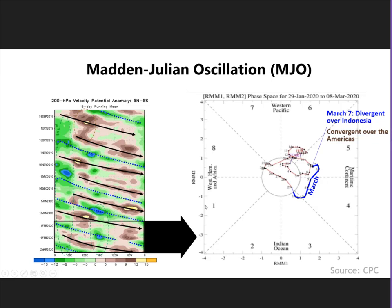Then if we look at the Hovmöller diagram on the left, we can see the different pulses propagating since September last year. And even though the propagation is not perfect, right now we're in this peak, or ending this peak, of upper convergence. And if we're going to get the divergent peak, it's going to be later in the month, probably the third week of March.